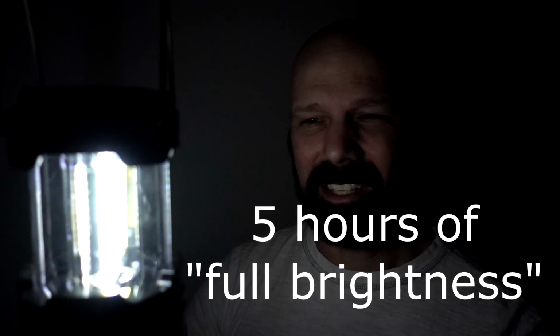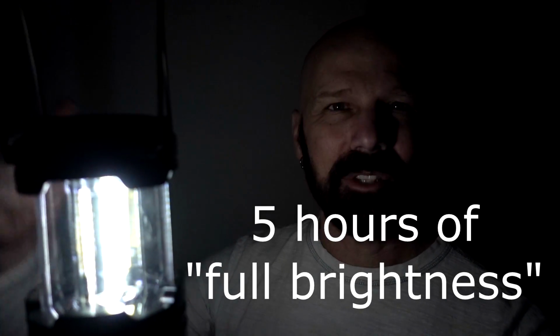The batteries last about 5 hours continuously, which in realistic use, unless you leave it on all the time, will give you quite a bit of power. And then once the full brightness is gone, you'll still get a couple days worth of light from this. These batteries have been in here for a couple months and it's still doing pretty well. So the Atomic Beam Lantern, I like this one. In fact, I like it over the other one.